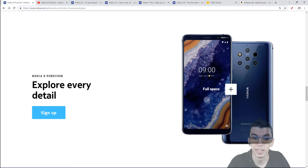So pretty good phones from Nokia, and you decide which one's the best, which obviously it's the Nokia 9, but unless you're going to go for a budget phone, pretty good stuff.